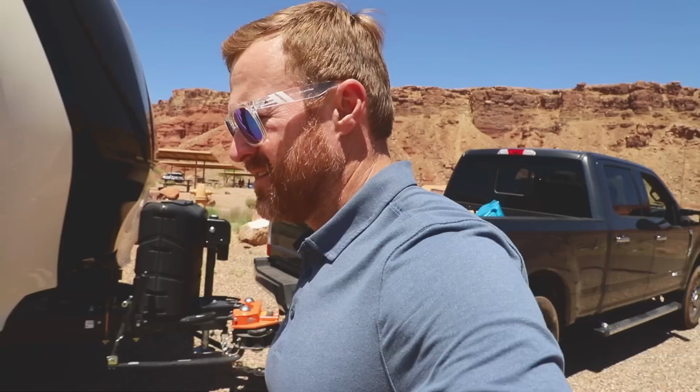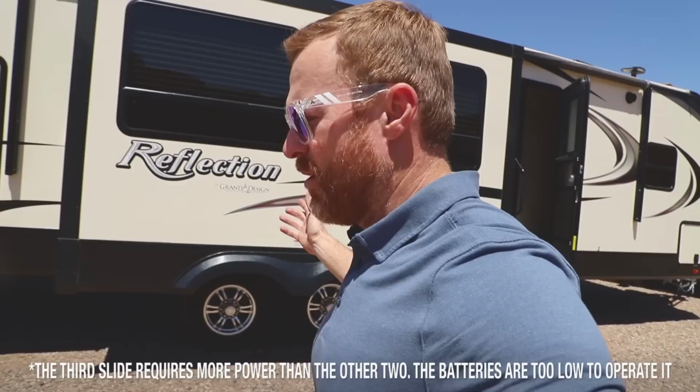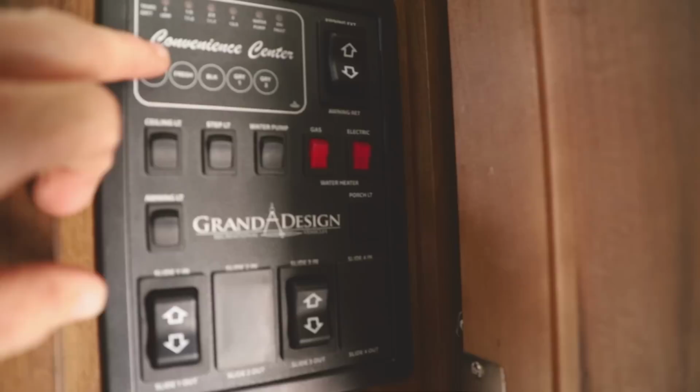Well, can't get the third slide in. I don't know if when I was operating it on a low battery, it popped a fuse. We looked at the fuses, they seem fine. We had to move sites, which I don't like ever doing with the slides out. This one will go in. We just need the room to get in and out. But this one's stuck open. Look at this. You see that right there? I'll show you how I accomplished that.